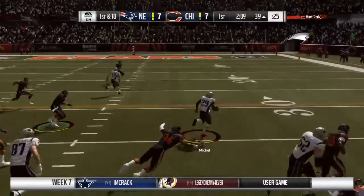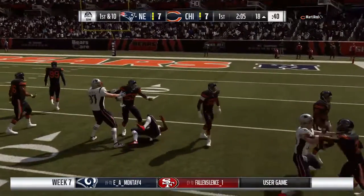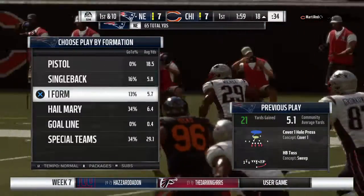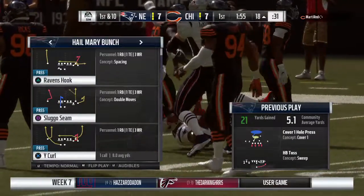Now a pitch out to Michel. And he's got some space here. That's good for 21 yards and a 1st down. Well, they came into this game saying it was important that they set the tone and show that they can run the football. And I believe that they've done that here in the first quarter.